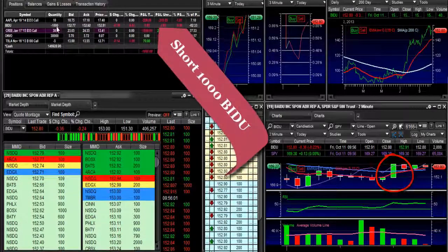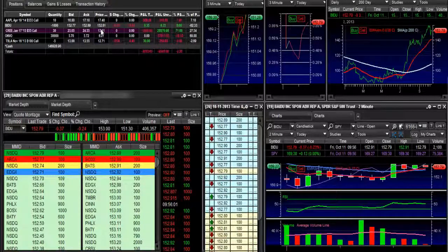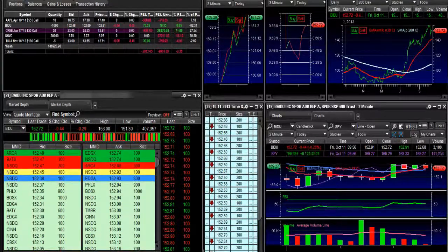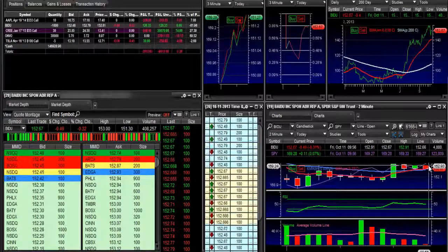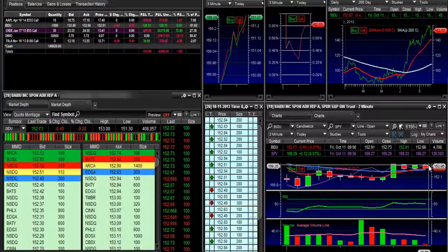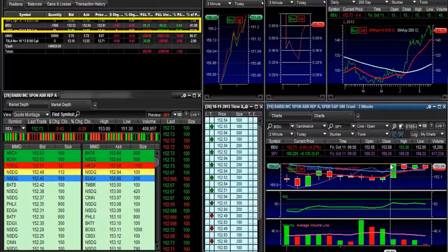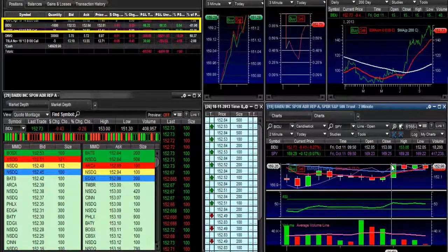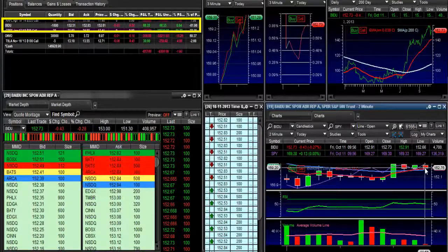So all right, we're in. So short 1,000 Baidu here at 152.81, and I love it when it turns green right after you trade it. So we've already started out pretty well. Now we're going to look for a spot to add, and that's going to be based on how it handles this little resistance level here. So just see kind of what it does.